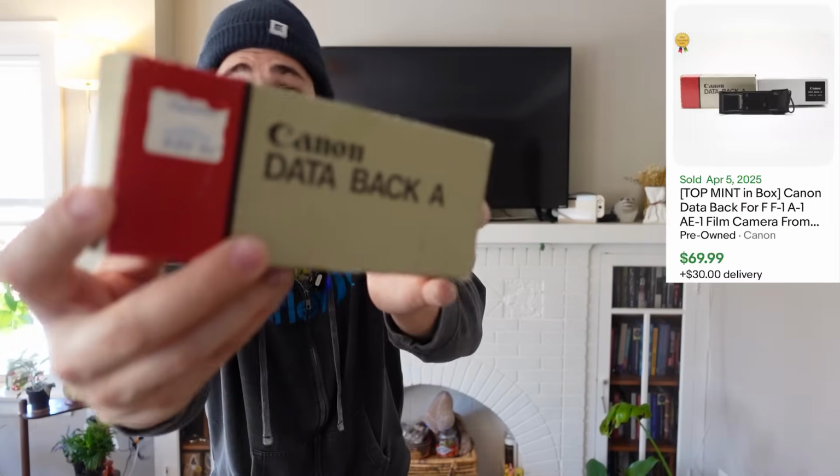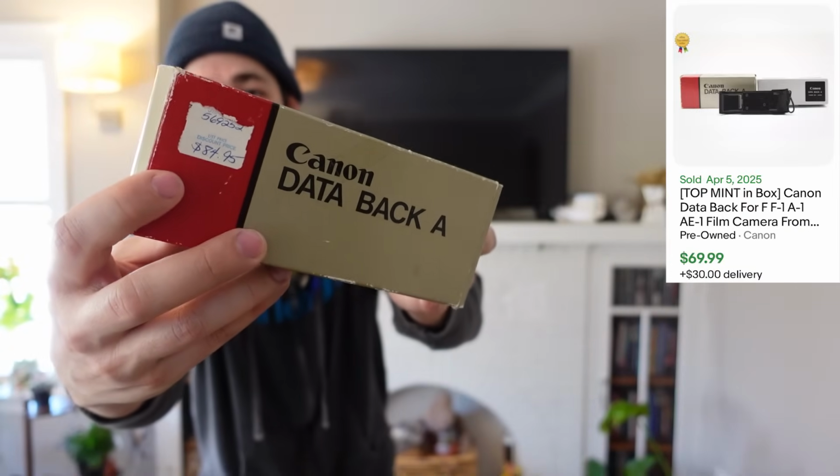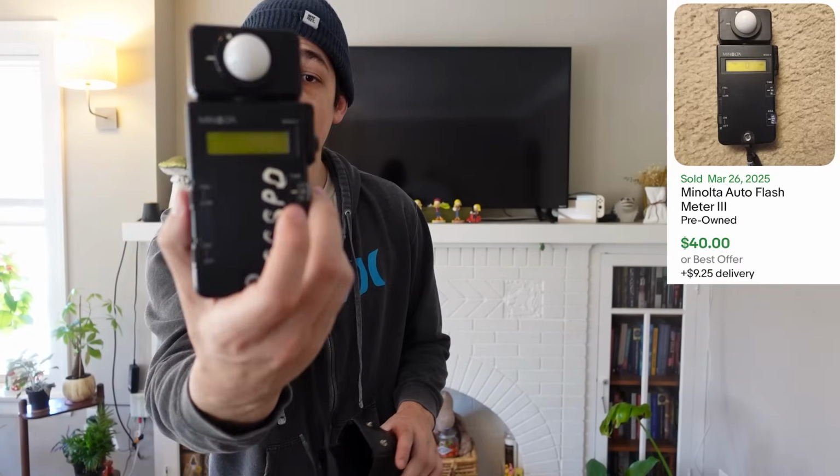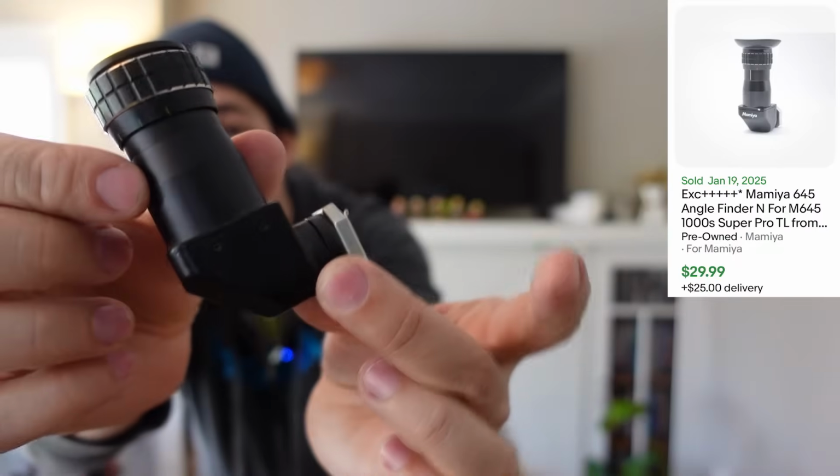Then we had this Canon Databack A. You can see the actual price tag. The original one was on there for like 85 bucks. Then this, I believe, was a light meter. It's a Minolta Flash Meter 3. Then we had one more little Mamiya piece right here. This is an angle finder.